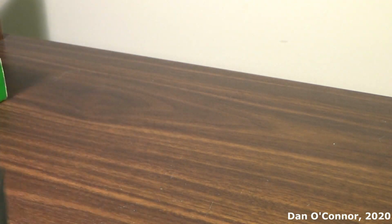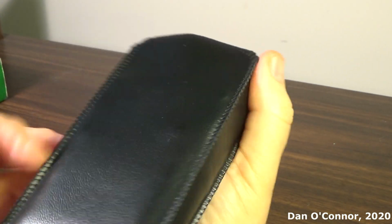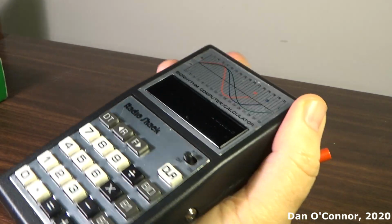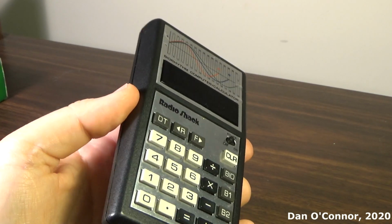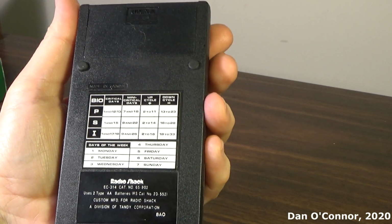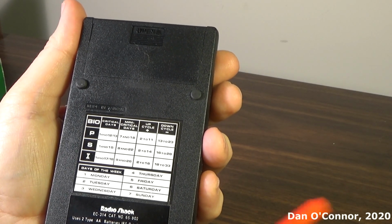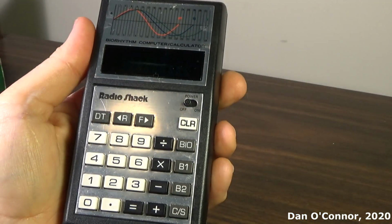Getting to the calculator itself, got a little vinyl slipcase, made in Taiwan, Radio Shack, and here it is. It's actually got a nice heft to it, feels very good in the hand, it's attractive, got some more little biorhythm things on the back. And once again, a 1980 date code. So I'm going to call this a 1980. Regardless of the thing on the box, it says 81. And the instruction manual, which says 79, we're going to call it an 80.